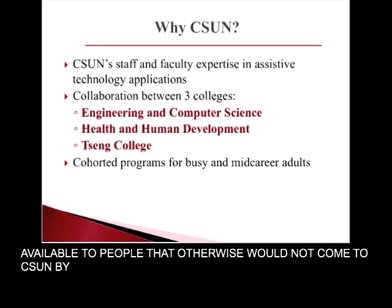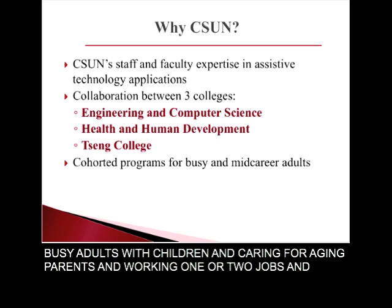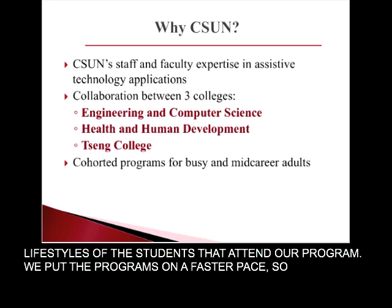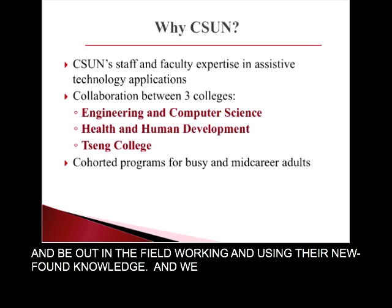Most of our students in CSUN College master's programs are busy adults with children, sometimes caring for aging parents, working one job, sometimes even two, and they're very busy. So we have learned how to create schedules and work with our faculty to accommodate the busy lifestyles of the students who attend our programs. As well, we put the programs on a faster pace so that busy adults can start and finish in a very reasonable, quick time and be out in the field working and using their newfound knowledge.